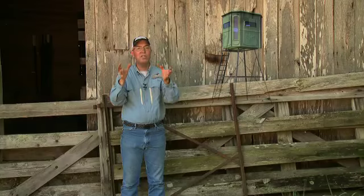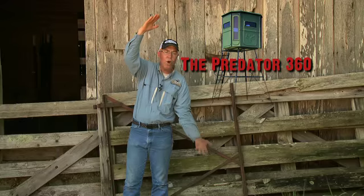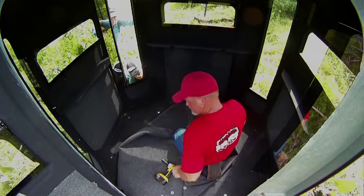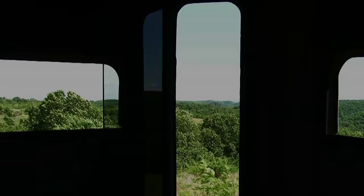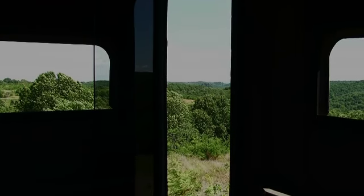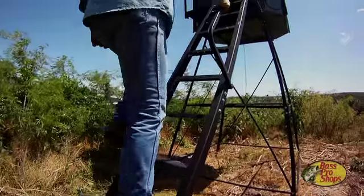Now, one reason I chose this particular model, the Predator 360, it has that elongated window and the roof actually goes up. So I can stand in that blind, I'm about 6'1", pull my bow back, have plenty of clearance, and I'm not trying to shoot through the little slit window that you would use a rifle through. I can go up or down to full distance.